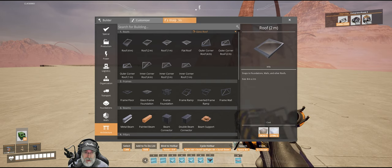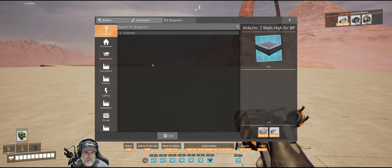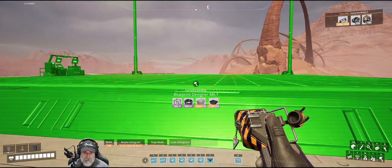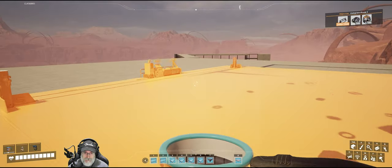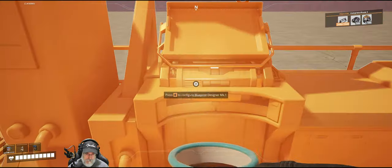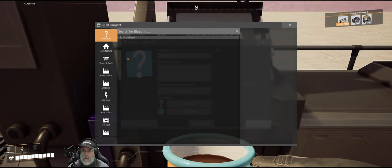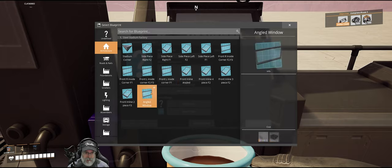Again, if you're looking for my blueprints for this, I still haven't put them on the Google Drive yet because we're not done and I'm still tweaking things, case in point, right? But I will do that. When we're done with the architectural part of this build, I'll put that on the Google Drive.